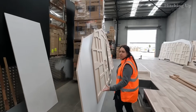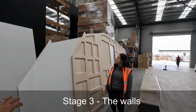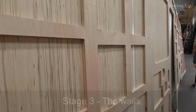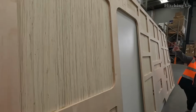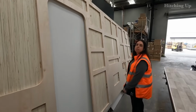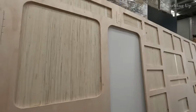So they just line themselves up, and there'll be a hoist to lift them up and clamp them. So that's the wall ready to go. That's what the interior of the wall looks like. So it's inside the wall. You've got your cutouts for the door, speakers and lights, and that's all computer cut. Yeah, all CNC cut.